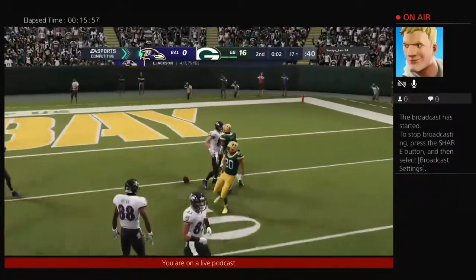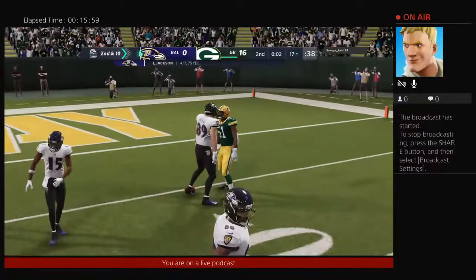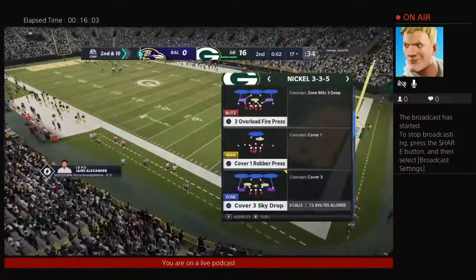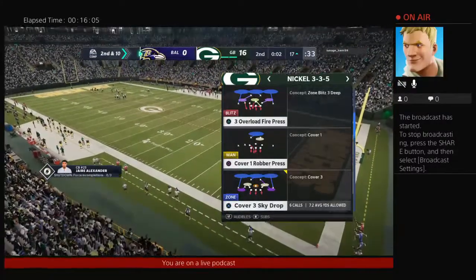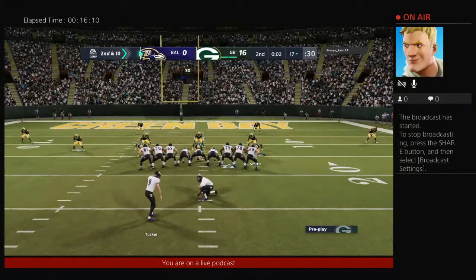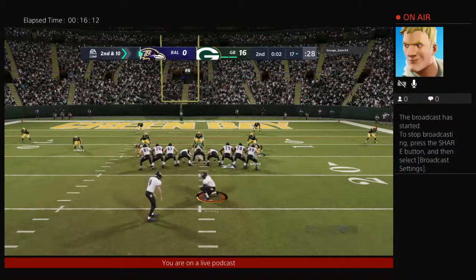And nearly picked off. Surprising to see a defender of his caliber let it get away, but it does get away and it's 2nd down. Jair Alexander. So with 2 ticks left here in the half, on is the field goal unit. From the right hash, just a 34-yard attempt.